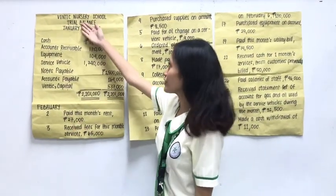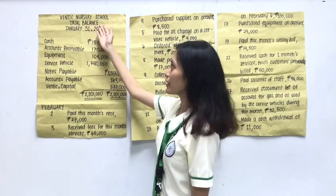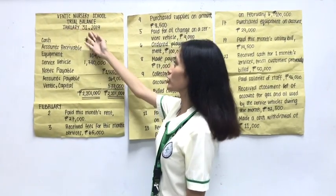And this is our problem. Claro Venting operates the Venting Nursery School. It provides daycare, school bus service, and learning programs to preschool children. On January 31, 2019, the company's trial balance is as follows. So we have here the Venting Nursery School trial balance as of January 31, 2019.